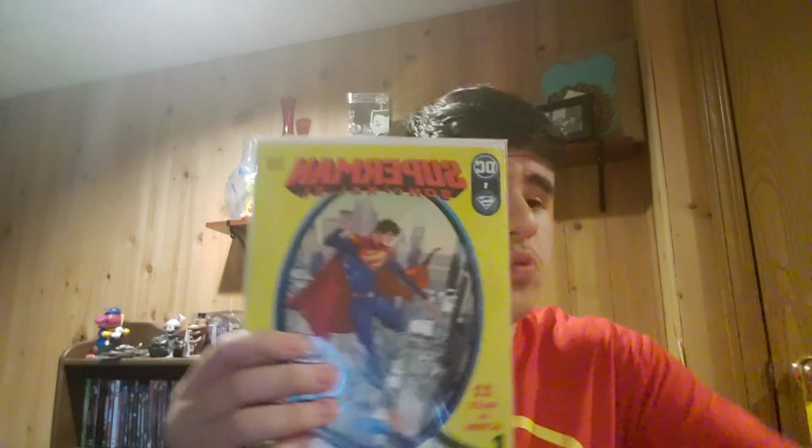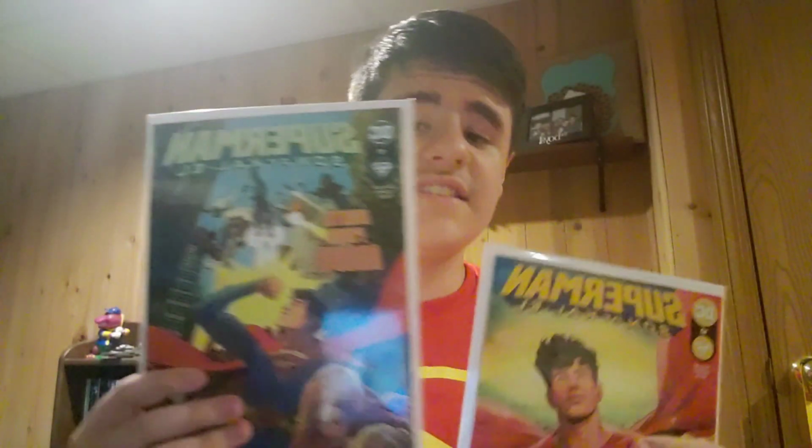Next, getting into Superman Son of Kal-El, I have issue 1, 2, 3, 4, 5, 6, 7. What? That was 12. This is 11. 10. Oh my gosh, it's going backwards. Book 9, 8, 7, 6, 5.